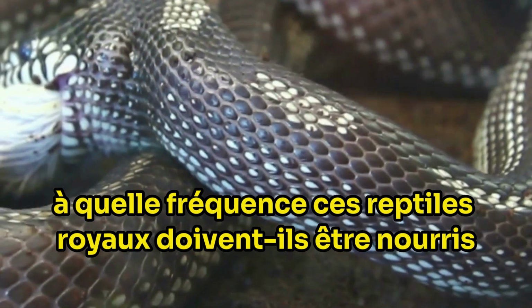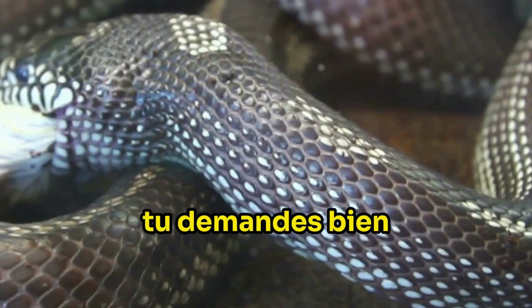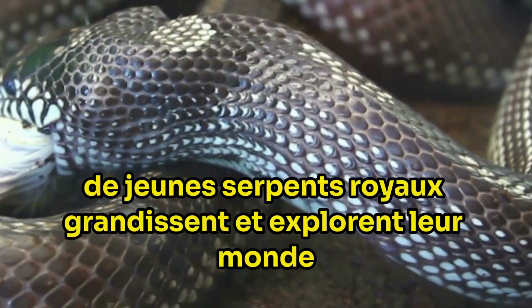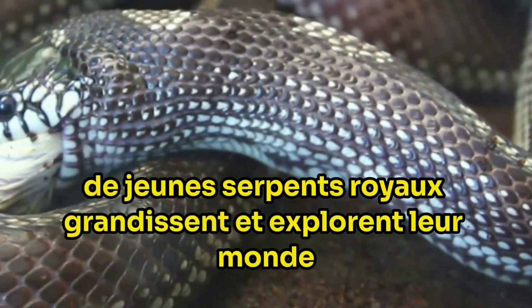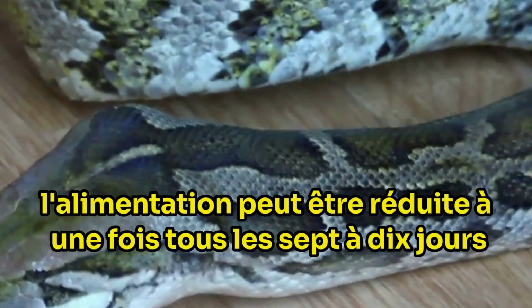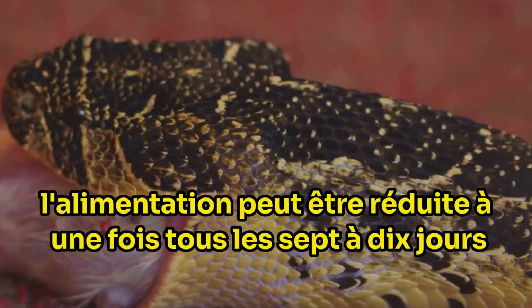How often should these regal reptiles be fed, you ask? Well, frequency of feeding depends on the snake's age and size. Juvenile royal snakes growing and exploring their world need to eat more often, once every 5 to 7 days. As they mature, feeding can be reduced to once every 7 to 10 days.